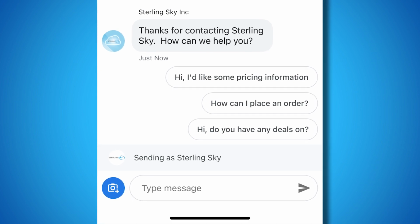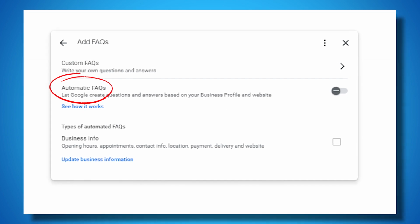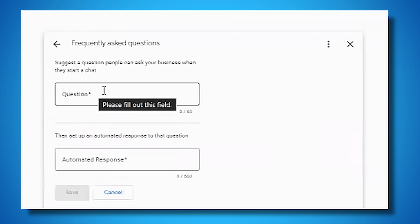Here's a few other cool things you can do with your messaging feature. To assist with common questions, you can add up to 10 FAQs, essentially canned responses that you can deploy for those very common questions. Google will offer up automated FAQs, and if you like those, select them, but you can also craft your own custom FAQs. It's important to mention that the automated FAQs, Google pulls in from other information it can gather about your profile, so make sure to double check those and make sure that the FAQs are actually accurate and up to date.